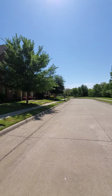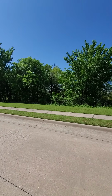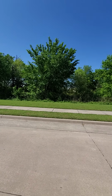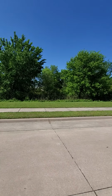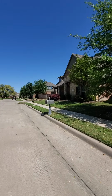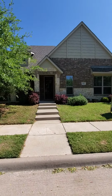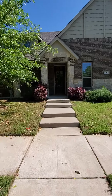It's in McKinney. And across the street is this gorgeous park area. So you know that you'll never have a house being built across the street from you. Very walkable with sidewalks, and then down the street there's a little playground. So let's go ahead and go inside and check it out.